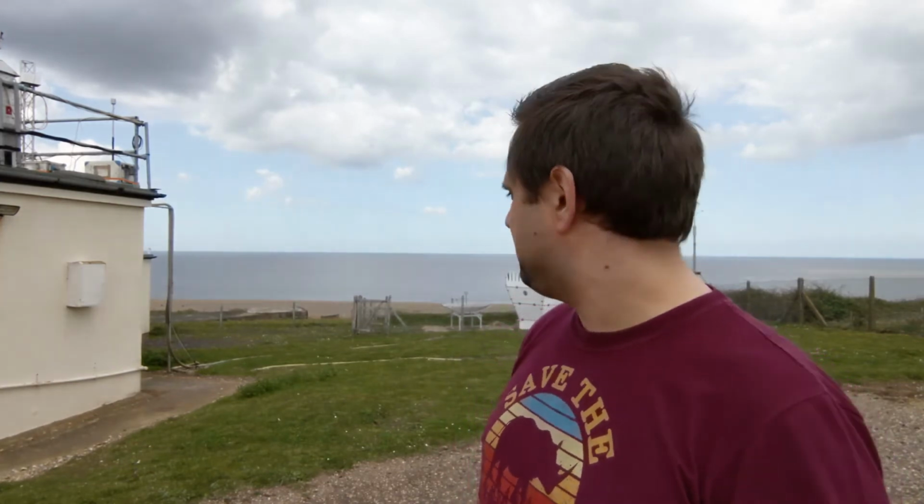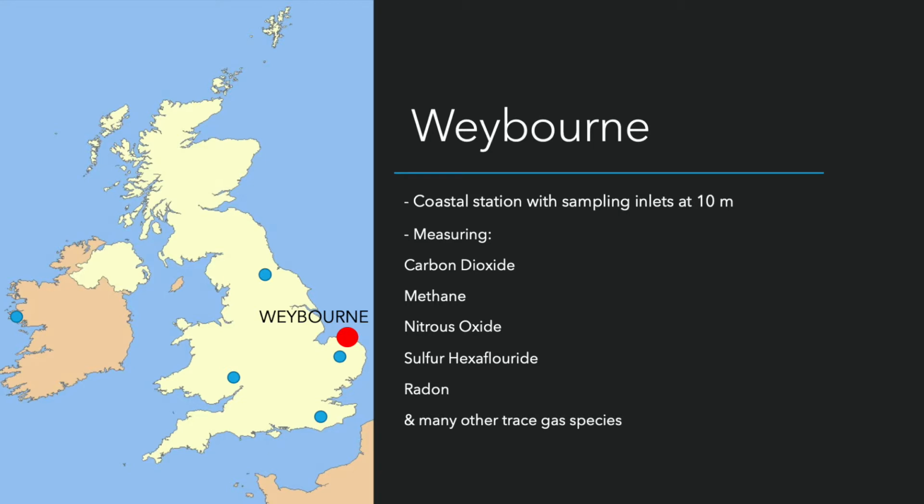Weybourne is located on the North Norfolk coast in the UK. We're a coastal site, very close to the sea, as you can see behind me. If you look directly north of Weybourne, so directly over the sea, you'll see there's nothing until we reach the Arctic. So sometimes we receive very clean air. The majority of the time we receive polluted air. If it's coming from the east, we tend to receive polluted air from continental Europe, and if it's coming from the south or the west, we tend to get pollution from the UK.